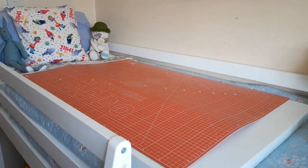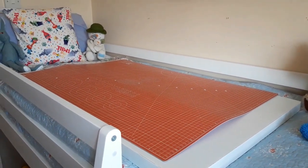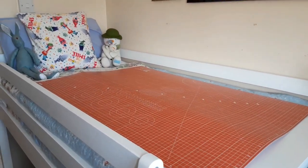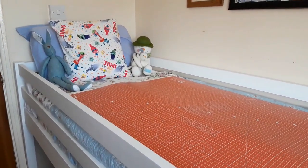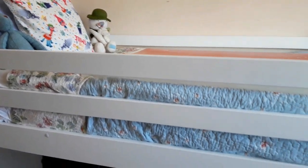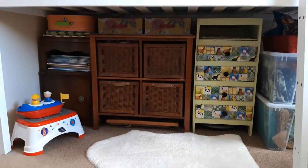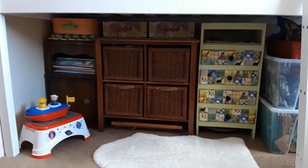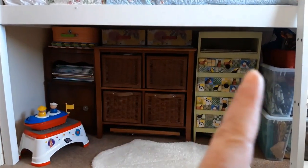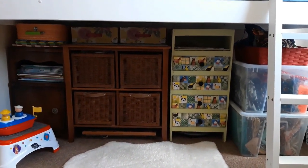But most of the time I'm just going to leave it actually on the bed like that, and then when Harry and Jack come to stay I shall tuck it away out of the way and it will become a bed. And probably where I keep everything underneath will become a den. Nice little furry rug for them to sit on. Maybe I'll make a little curtain to go across there and it can be a proper den for them then.